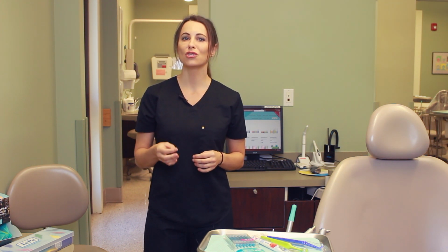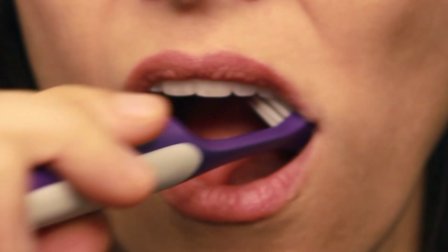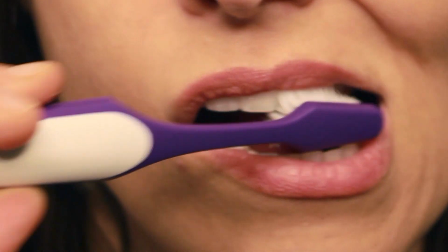If you feel like the tooth isn't smooth and feels like it is still furry, go back and brush that area. Then try it again. Let your tongue show you where you need to spend more time brushing your teeth. Everyone's going to need to brush a little differently, depending on their own oral health needs.